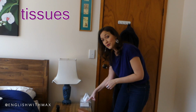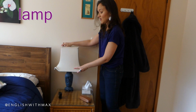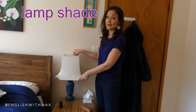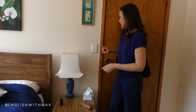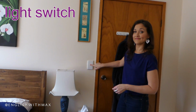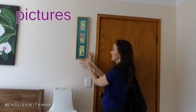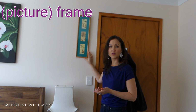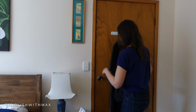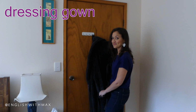Here we have some tissues, and this is a lamp. The part on the top here, this part just here, is called the lampshade. Lampshade. Here we have a light switch. A light switch. Here we have some pictures, and this part on the outside is called a frame, or a picture frame, if you want to be specific. And here we have my very sexy winter dressing gown.